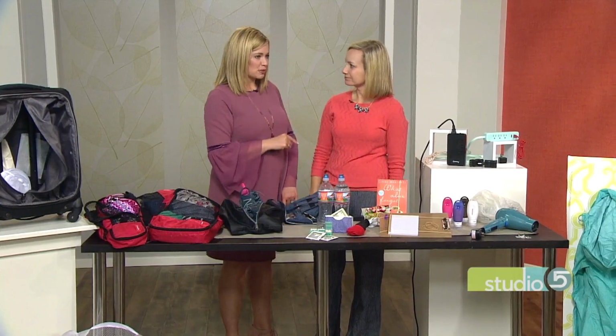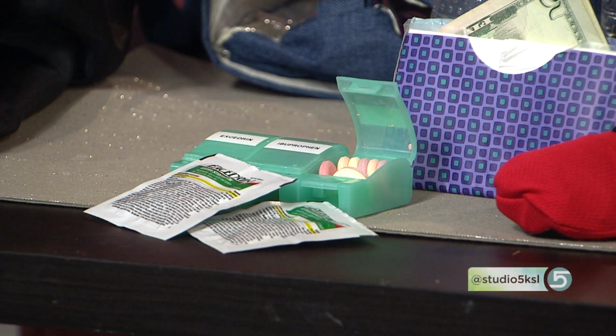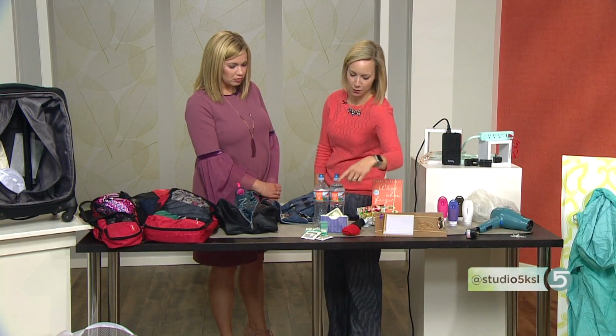Once on an extended trip to Asia, I thought, oh, I'll remember. And some pills look strikingly similar. Right. So anyway, I like the labeling option. Yeah, this was a great one. I found this little container at Walgreens.